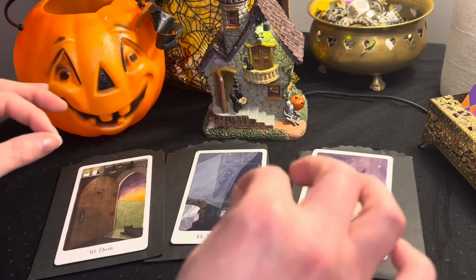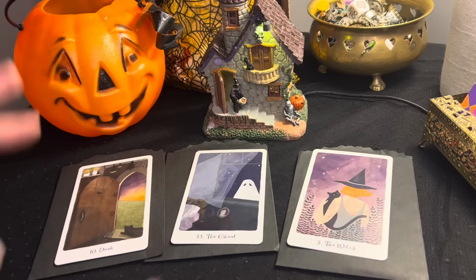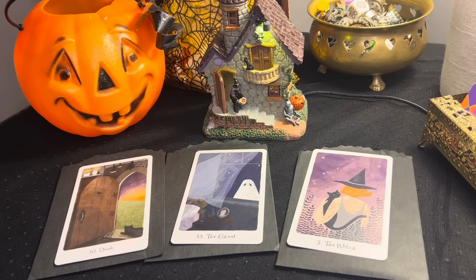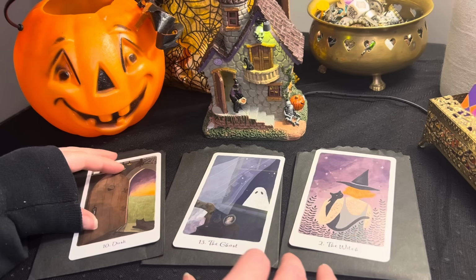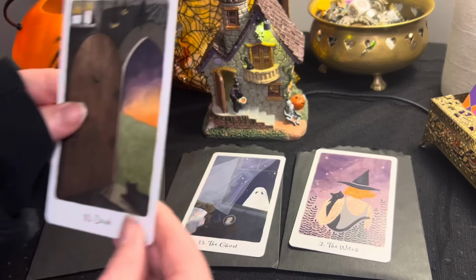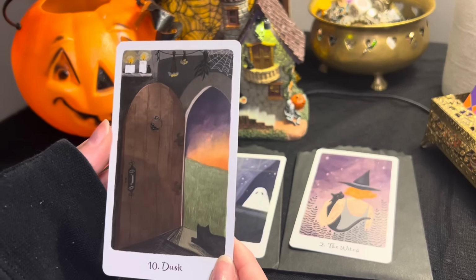I think I'll put the pick a card portion first so you can definitely see what your message is. If you want to skip past this though and go right to the Lemax portion of the video, that is also okay. But let me show you what we have. If you are sticking around for the reading, let me show you what we have. For group 1, we have Dusk.